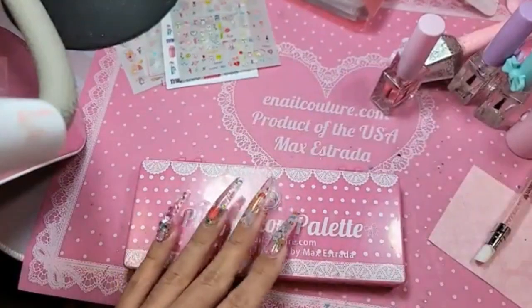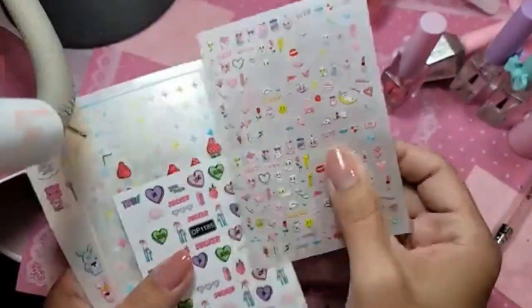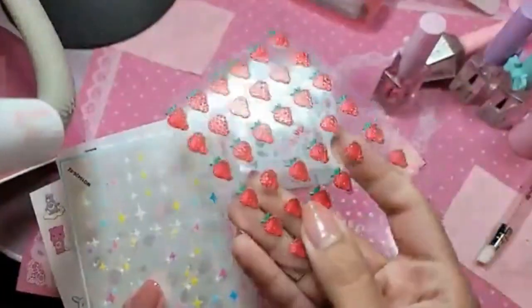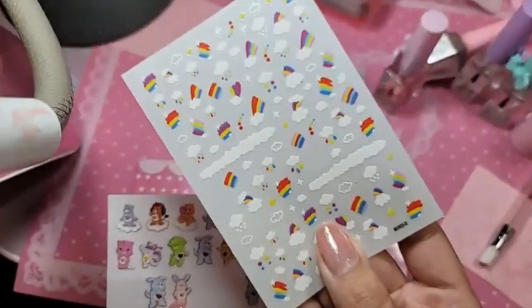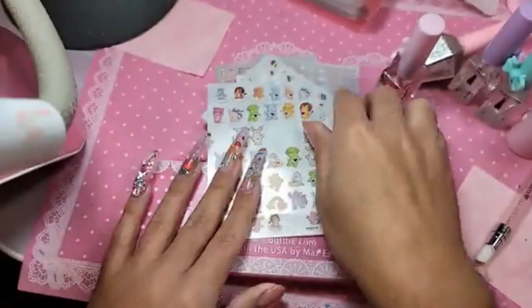So I'm going to show you guys really quickly the stickers that we're going to be using today, which are all these. This is Pink Details. This is Sucker. This is a 3D Strawberry one. Oh, so beautiful. Gypsy Woman. Yes, Starburst. Some of the darker Rainbow Cloud ones. And of course, the Care Creatures one for the thumb.